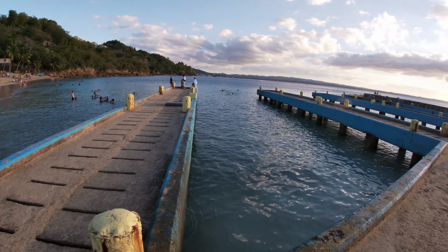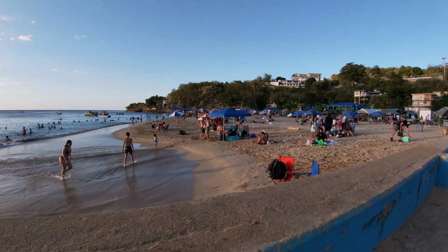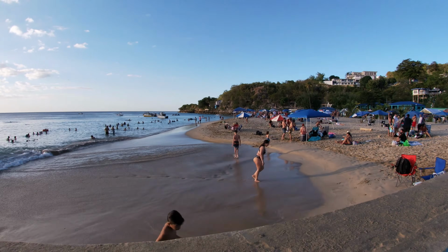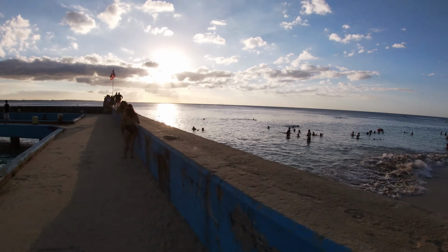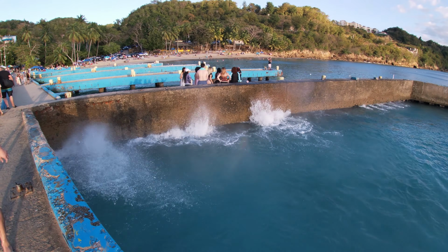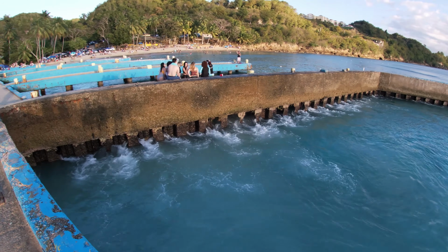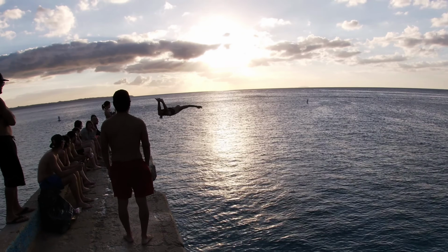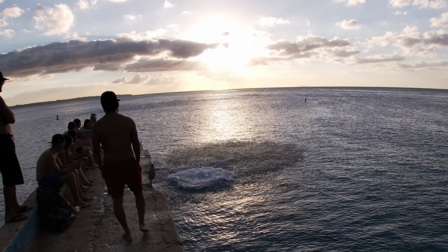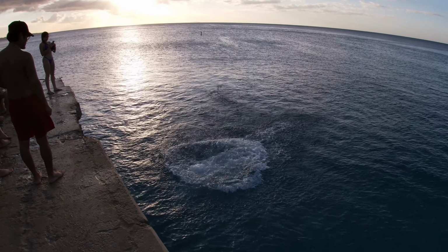Let's check out the view from the docks. It really doesn't take a genius to figure out why this place is so popular. This beach has just about everything you could want to have a good time. That's pretty cool. And who wouldn't want to take a dive into that cool, refreshing water? Or a backflip, whichever you prefer.